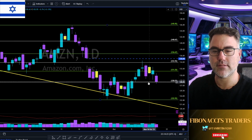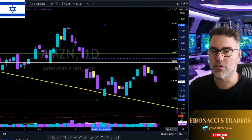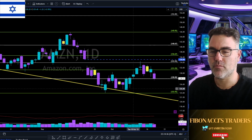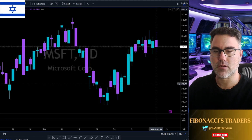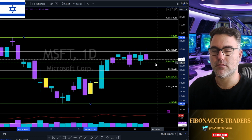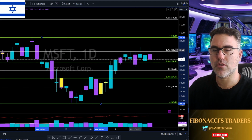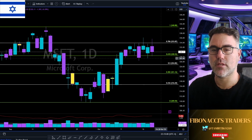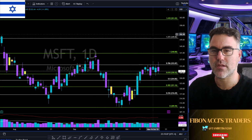Amazon 128 still holding. It was resistance, now once again support. Below it, where might the price of Amazon be heading next? No need to guess. We have Fibonacci and trend lines to the 121, 122 area over here. Microsoft moving sideways. 328 to the downside, support. 334 to the upside, resistance. Long continuation above this. Short, we can start taking our short slowly below the 328, and then we have all the levels to the downside. Long continuation, we have all the levels to the upside.